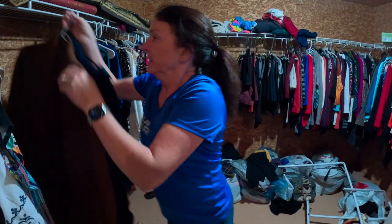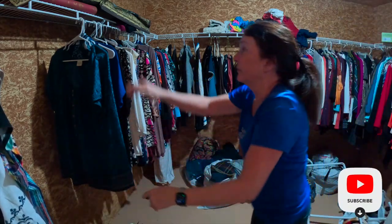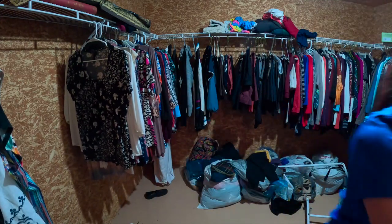On to the best part, the cedar clothes closet. She was sitting just outside the door. As I pulled items off the rack, she decided if she wanted to donate them or keep them.